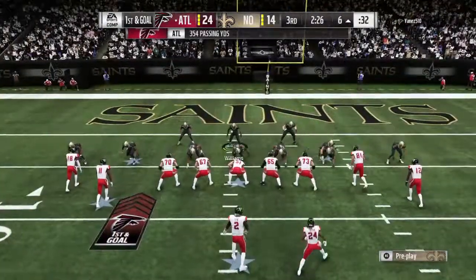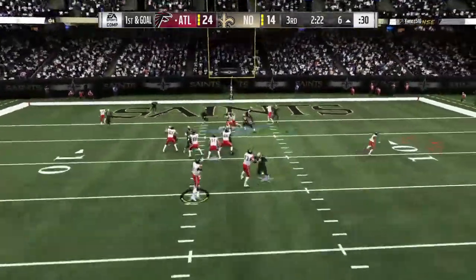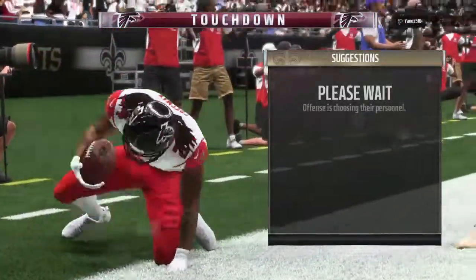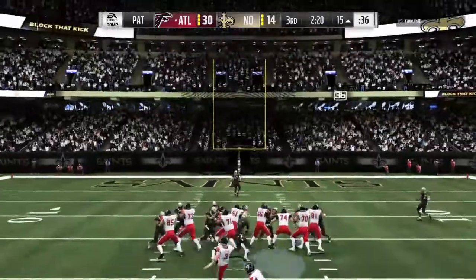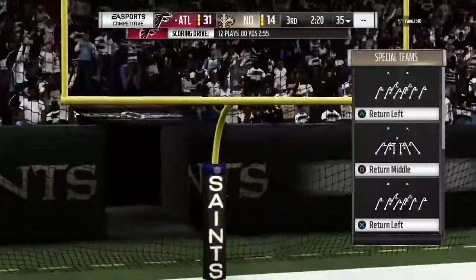Now a chance to make that big play really hurt. It's 1st and goal just outside the 5. Now it's Ryan. Swings it out to the flat for Freeman. And he is into the end zone for a Falcon touchdown. Devontae Freeman. He scored on the ground and through the air. And the Falcons will extend their lead.